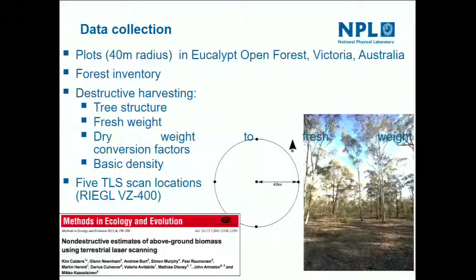Our plots are located in Victoria, Australia. It's a very simple setup here: one center scan, and then one scan north, east, south, and west, so five in total. In the tropics, you would use a much denser sampling design because there's a lot of occlusion. I'm not going to talk too much about the details, but they are all in this MEE paper.